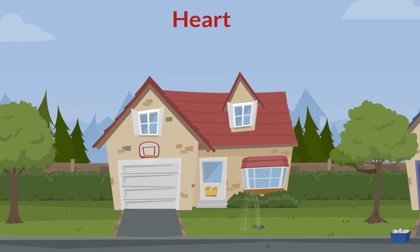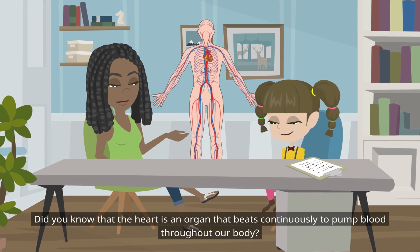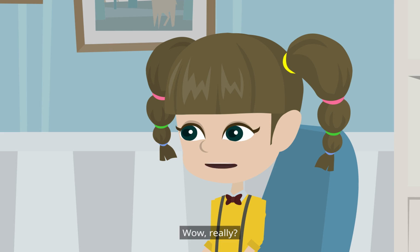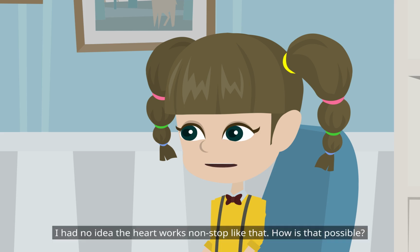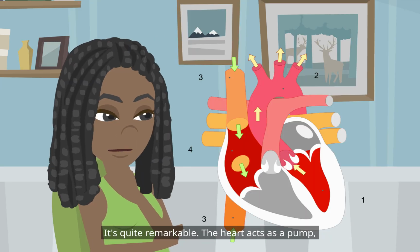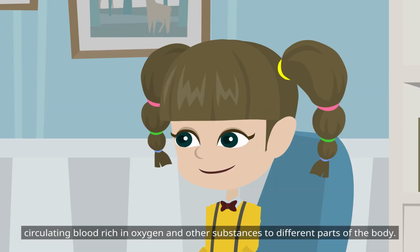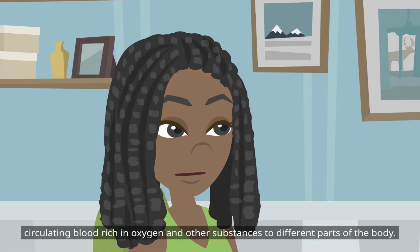Heart. Did you know that the heart is an organ that beats continuously to pump blood throughout our body? Wow, really? I had no idea the heart works non-stop like that. How is that possible? It's quite remarkable. The heart acts as a pump, circulating blood rich in oxygen and other substances to different parts of the body.